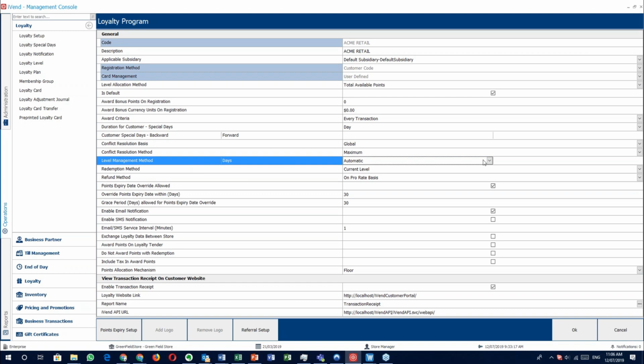Level management, is it automatic? So for your levels, how do you move between levels? Is it automatic after so many days? So after 30 days, hey, you've been a good boy for 30 days, you now have enough points to go to gold level. Or is it manual, at which point somebody goes and says, oh, well, according to this report, these people need to move up a level or not.